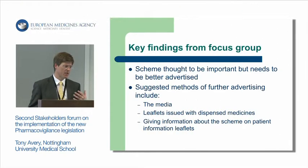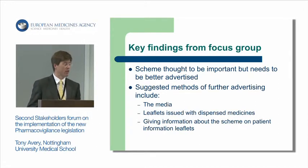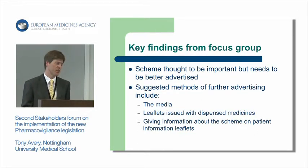And in terms of the focus group, the people we talked to clearly thought that the yellow card scheme was important, but they also felt it ought to be better advertised, not that the MHRA haven't tried to advertise it very vigorously. They suggested the media, putting in leaflets with dispensed medicines, and giving information about the scheme on patient information leaflets. So these are things that came out spontaneously from this group.